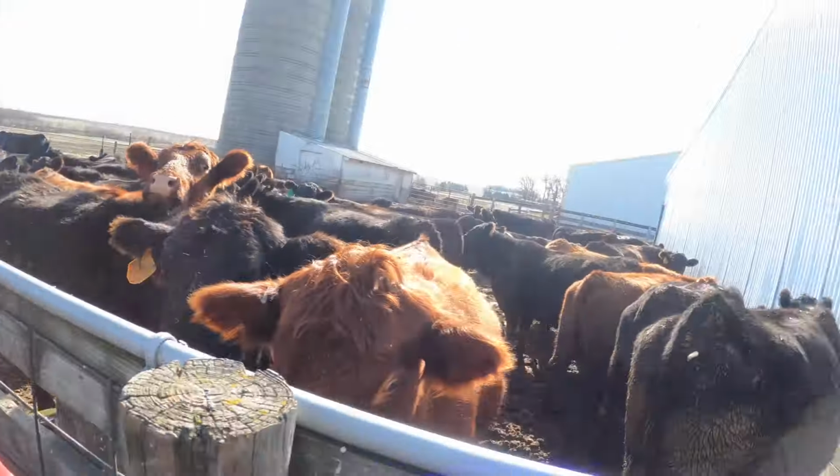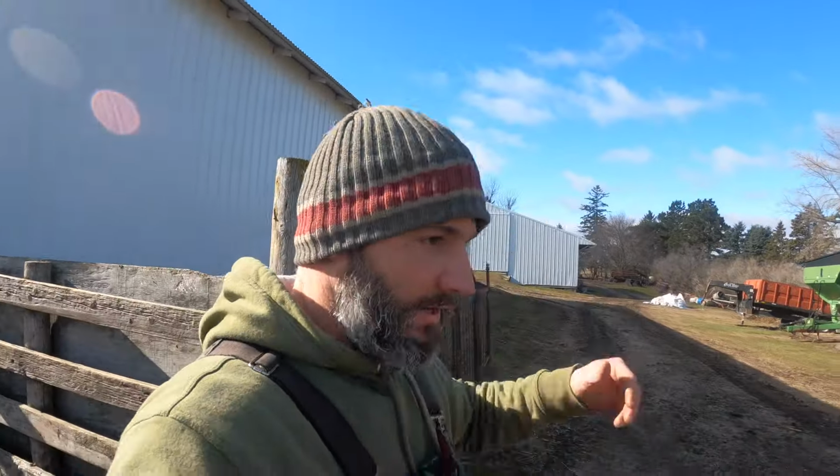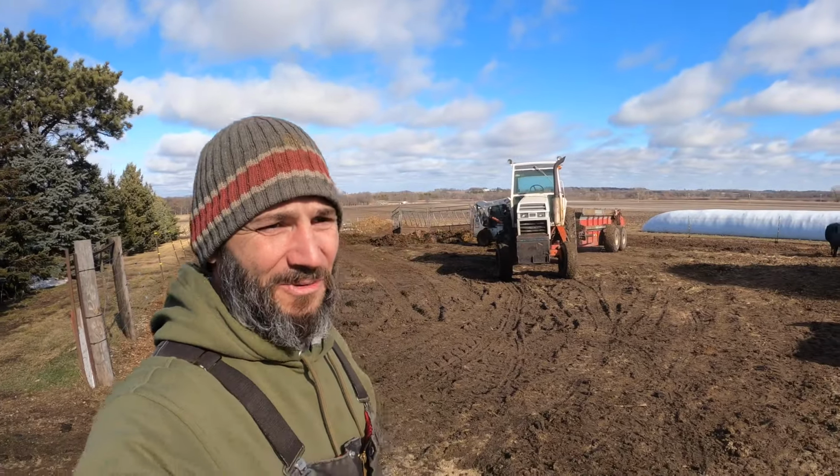Girls are drinking, all of them coming up here. So oatlage bales, almost like candy to them. So they eat, now they're thirsty. Doing a pretty good dent out of that from where we started earlier this morning.